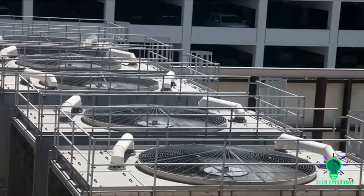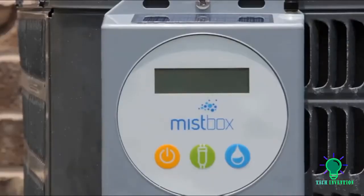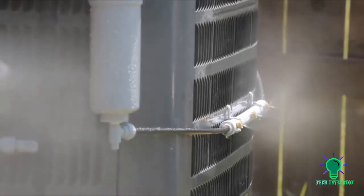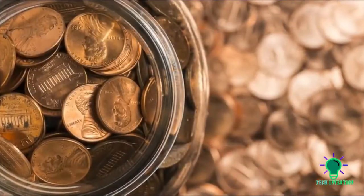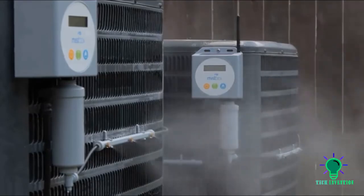Mistbox has adapted technology used commercially for decades, making it affordable for your home and simple to set up on any style AC unit in just 5 minutes. The Mistbox control unit senses when the conditions are right and emits a gentle filtered mist, cooling the air around your unit. This increases the cooling capacity of the system, allowing it to both cool your home faster and use less energy in the process. Mistbox uses just pennies of water a day, and the savings are substantial, up to 30% or more.